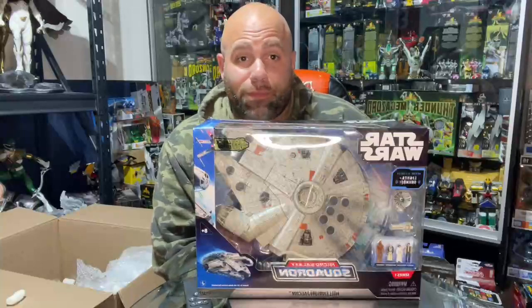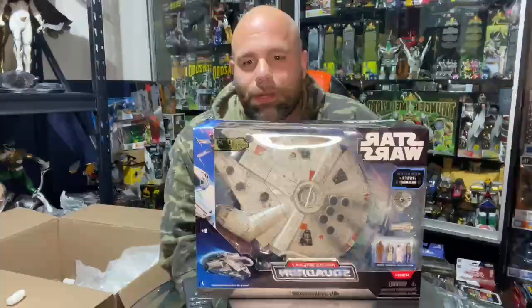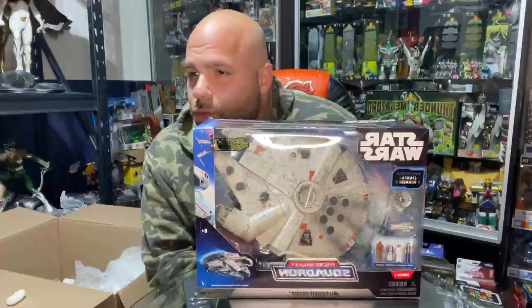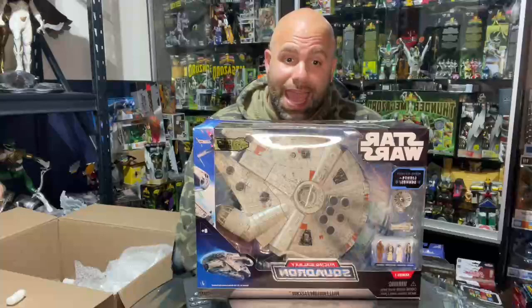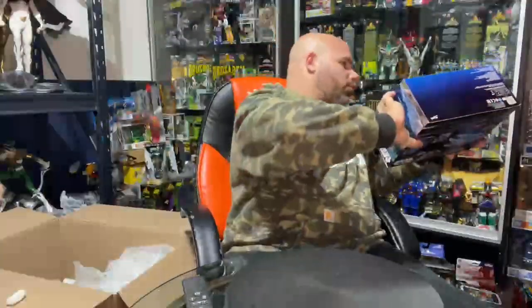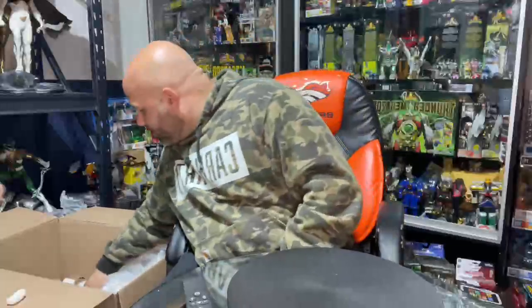Micro Machines. If you guys are familiar with Micro Machines, it's the same exact thing. $20. It sells for $20. I put it up for $20 because I kind of like it. So we were at $130. So now we're at $110. Will it sell? Maybe, maybe not, but $20, I think that's worth it all day. Next up.